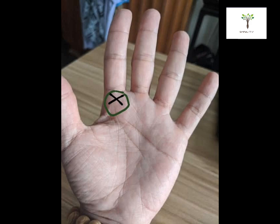So let's talk about the last sign. And the last sign is the square. So having a square on the mount of Jupiter, such people are strong. Physically, you'll find out such people are very strong, and they are good in understanding. They understand things quickly, fast. So that means such people will be intelligent too, because for you to understand something fast, it has to do with knowledge. So it's a good sign.